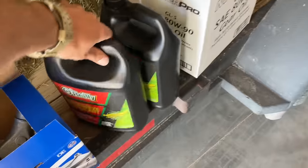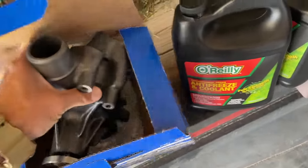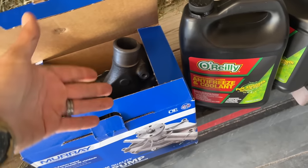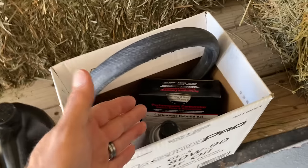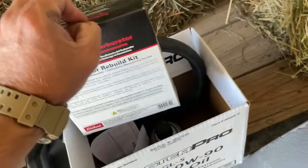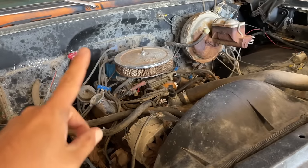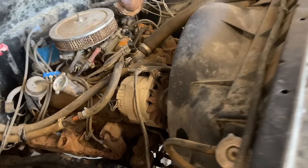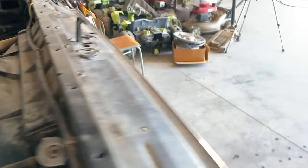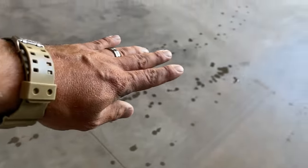I was able to swing over to the O'Reilly's and get the highest quality parts that man makes. $40 for a water pump. Yeah, lifetime warranty. That's great. Heater hose, various other sprays, gaskets, and a carb rebuild kit, which is great, you know? I just warmed it up a little bit because I was going to get the oil out, and the radiator is doing radiator things and dripping. So, it needs a new radiator, too.